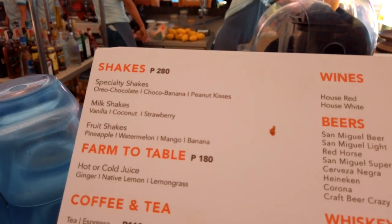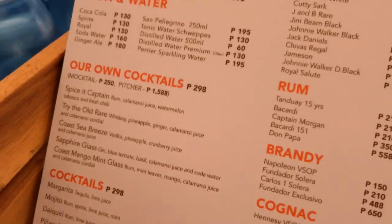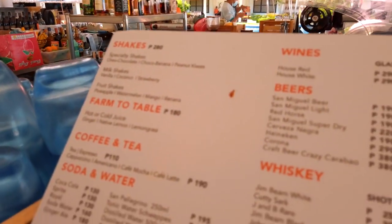Something to drink, so we have shakes. Cocktails are tempting but very mahal. What's that? Cocktails are tempting but very mahal. Very mahal.